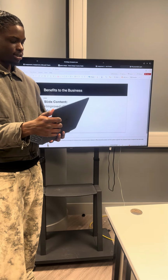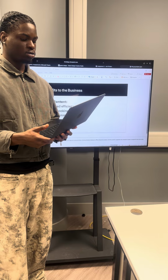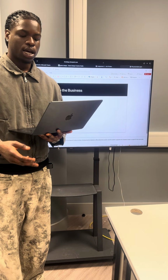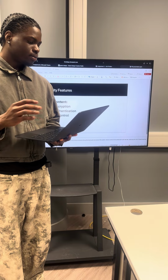Around slide 6. This solution improves the efficiency by reducing manual work and automating processes. It speeds up booking and reduces errors. Communication between offices becomes easier, and the system supports the company's plan to expand internationally.